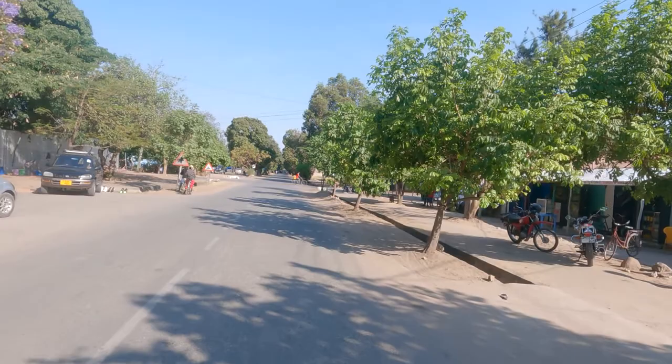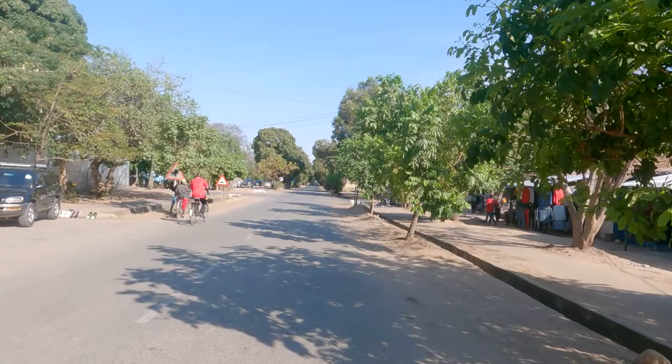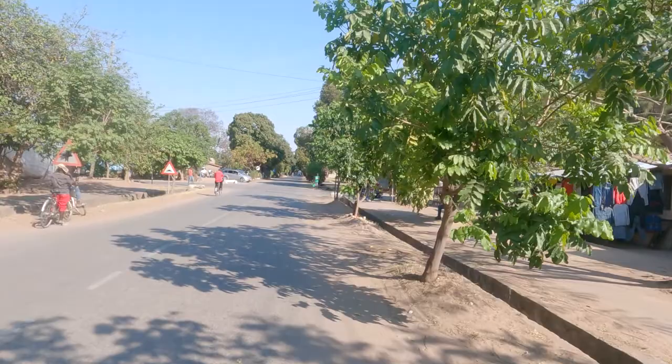Yeah. And I'm tempted to keep going because I can see the beauty of the street, so I don't feel like stopping. I feel like keeping on going, though I don't even know where exactly I'm going.